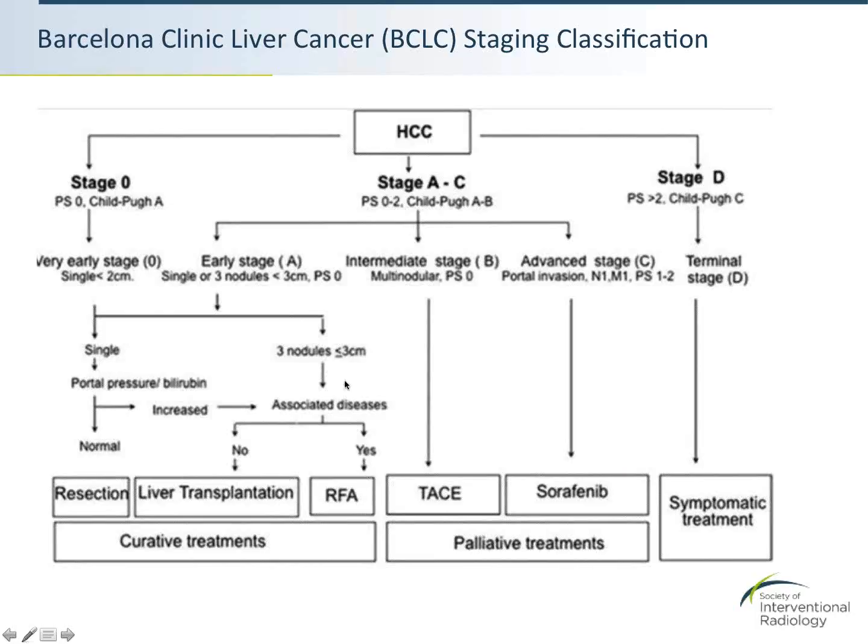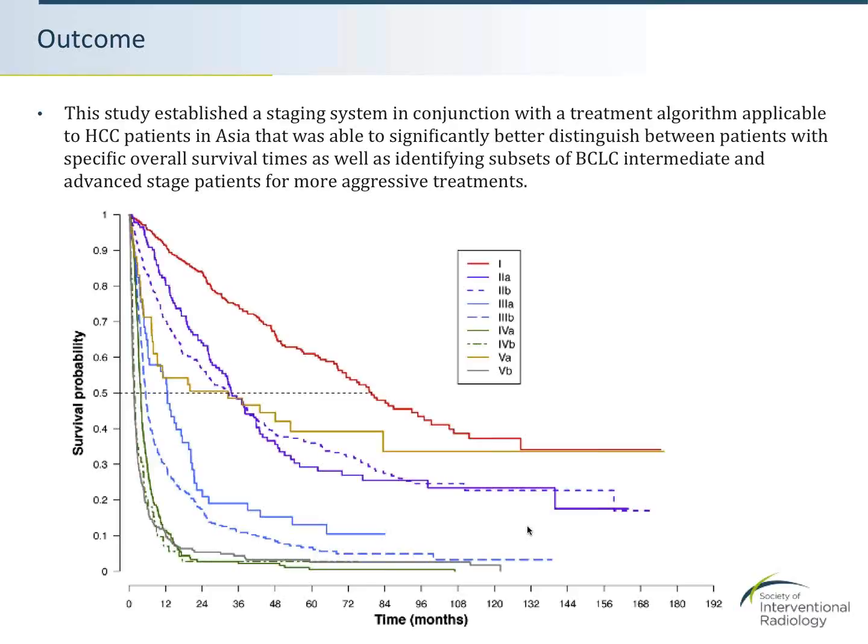Right here, basically, if they have 3 nodules and they have associated diseases, they can still get RFA, which is a curative treatment, but there are these intermediate and advanced stages. They go to palliative treatments. So they don't have any curative option based on this Barcelona Clinic Liver Cancer Staging System.